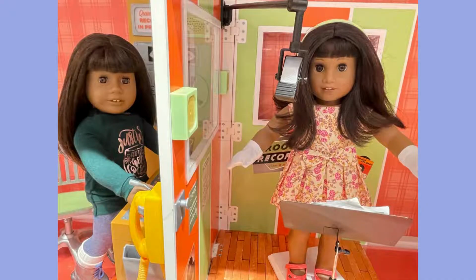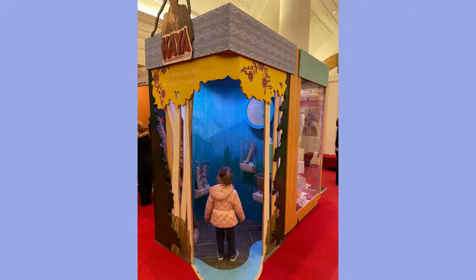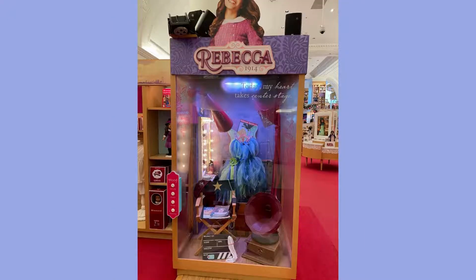Also, we brought a couple dolls with us, so you will see Journey, our Truly Me 45, and Violet, our Truly Me 40, kind of photobombing and making their way into some of the displays. Here's some more of the life-size displays I was mentioning. Some of them you can totally walk in and look around. Kaya's was that way, Julie's is that way, you'll see later, and others like Rebecca's you can just look through because they're a glass display case.